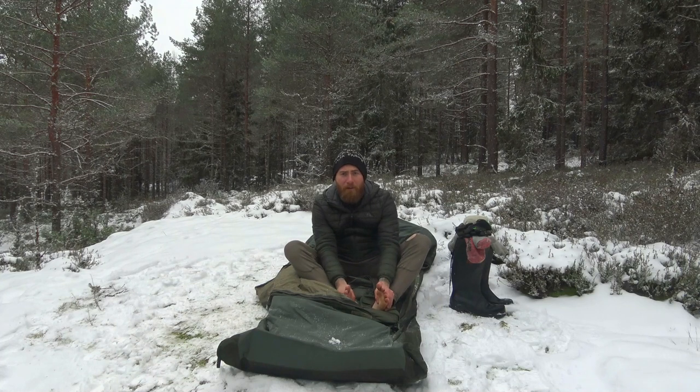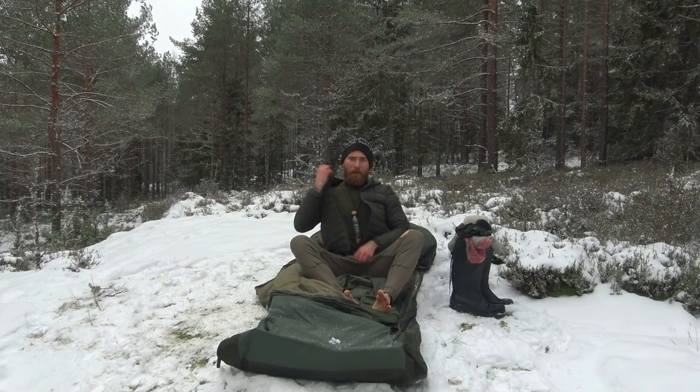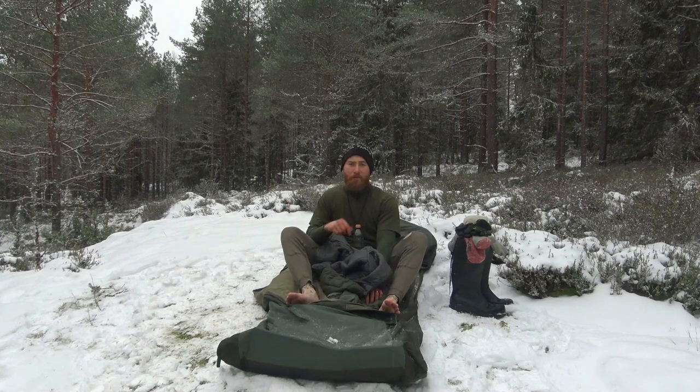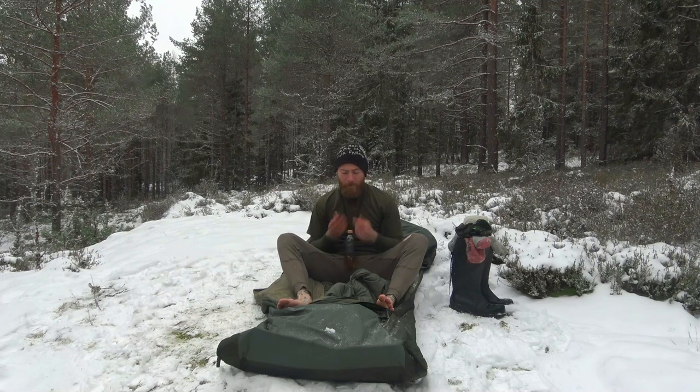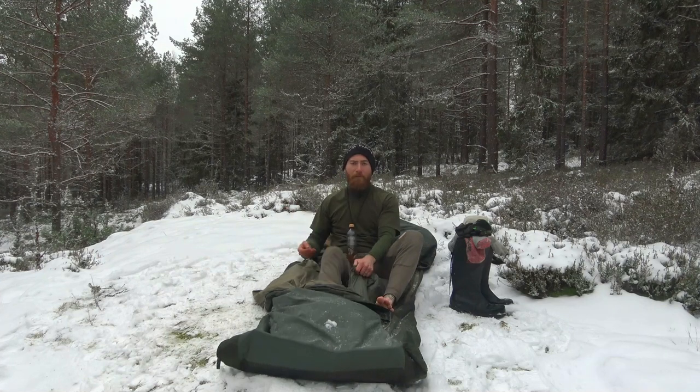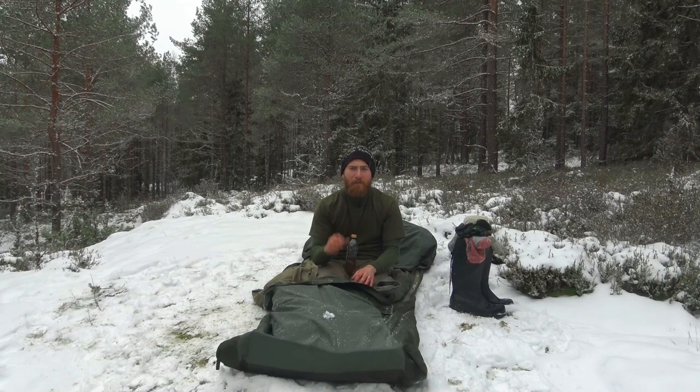On my feet, I usually don't have anything. What I do is remove my down jacket and push it into the bottom of my sleeping bag. This is now warm from my body heat and it will warm up my cold feet. And this sleeping bag is a little too long for me, so it is a perfect addition to not get my feet cold.